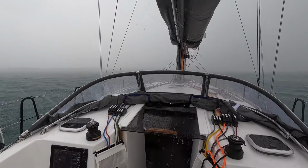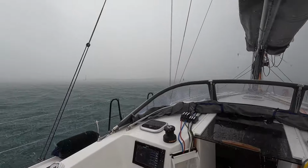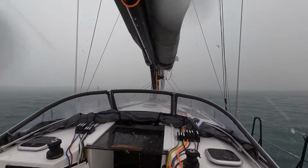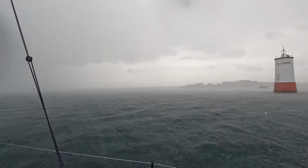With visibility dropping to a handful of boat lengths, it was important to use radar. New boat problem. We had too much gain on the radar, so Gale went down below in the relatively dry conditions to turn the gain down.